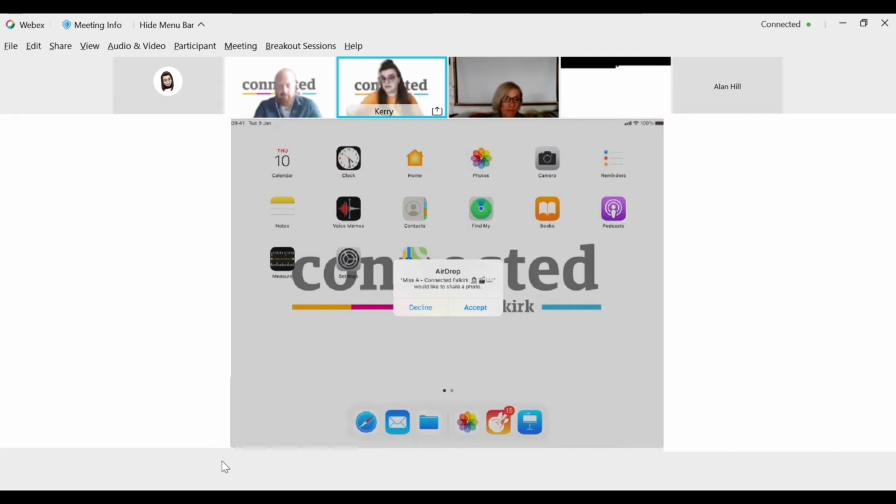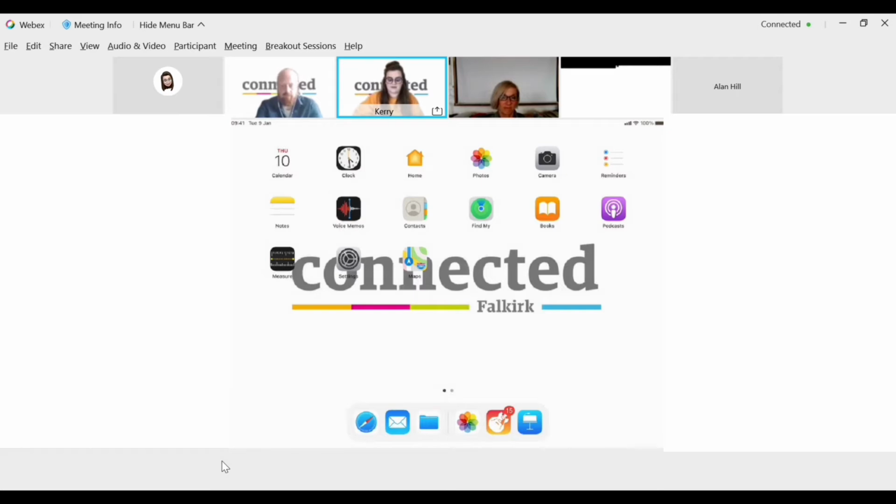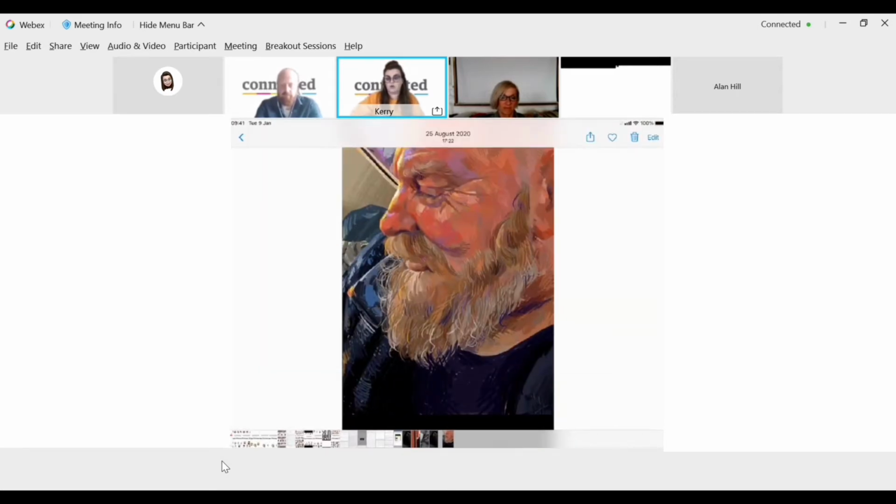So obviously I'm sending this to myself from a different device. So Miss A Connected Falkirk would like to share a photo. I can decline that or I can accept that. And if I accept it, this is a photograph. And there we go, it goes straight into my photos and it's saved there so I can access it at any time.